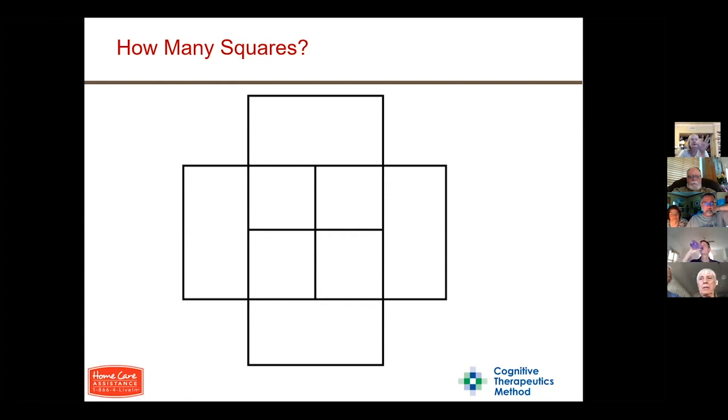Six. Nine. Twelve. Eight. I count nine. Somebody has nine, somebody has eight. I don't get nine. From six, it's rectangles, not squares. There are nine squares. I see it now. It's the middle one. Sometimes people forget the big one. Yes.